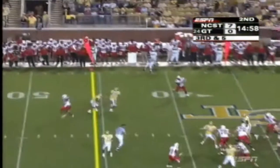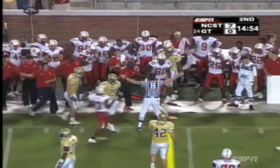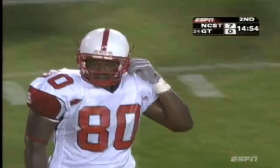From his own 40, Jay Davis throws to the tight end, T.J. Williams. What a play. He put the ball in the right hand, that big mitt of a right hand, stuck it over the line, and got a first down. That's why he's an NFL prospect.